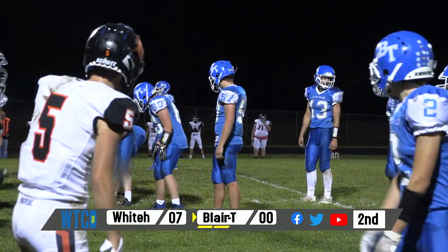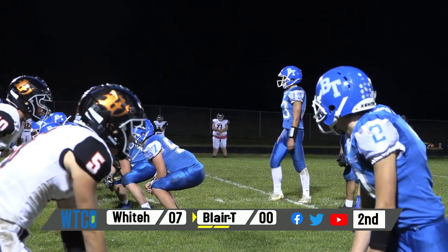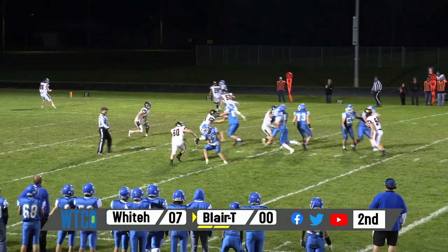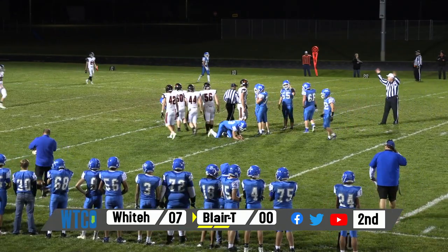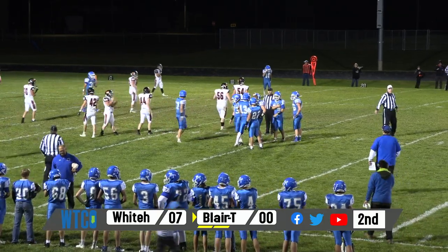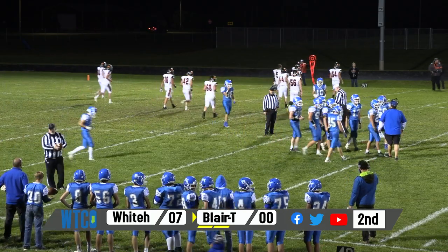Armstead out of the shotgun, looks. Now he's getting some pressure. Lost the ball. Oh, he got it. Falls back on it, back at the 30-yard line. Lost 4, so it's second down and 14. They'll take a timeout with 34 seconds remaining in the half, 7-0, Whitehall leading.